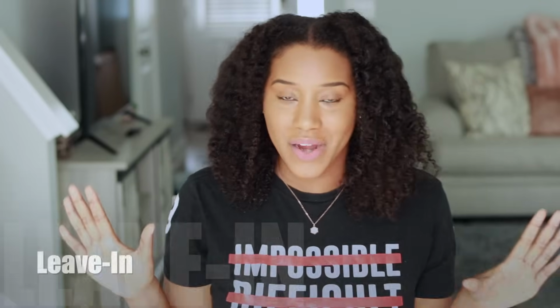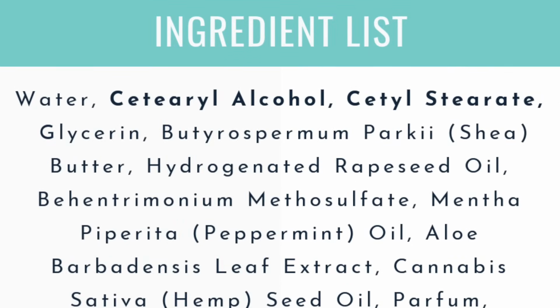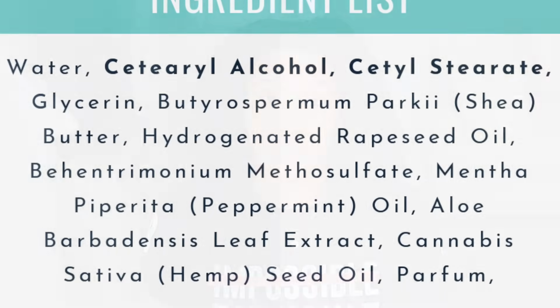Okay, so now we're on to our leave-ins. The first product I'm going to recommend is the Aunt Jackie's Aloe and Mint Hydrate Me Leave-In Conditioner. Now, this leave-in conditioner is so creamy. It is such a creamy leave-in conditioner. What makes it so great is the second and third ingredients. Once again, you have some great fatty alcohol. So not only are you getting some great creaminess, but this leave-in conditioner is going to help with softening the hair.